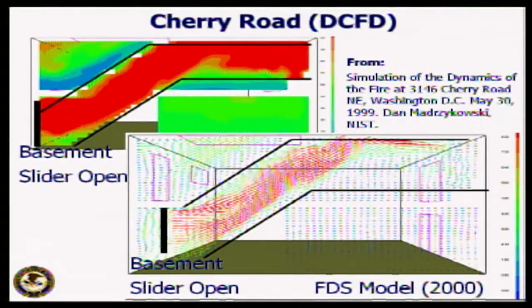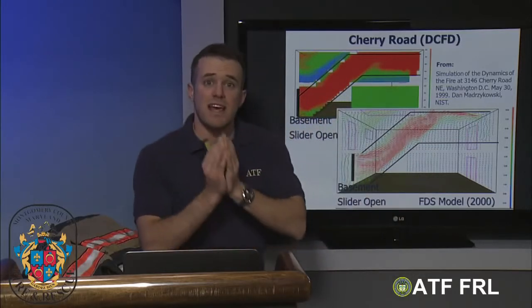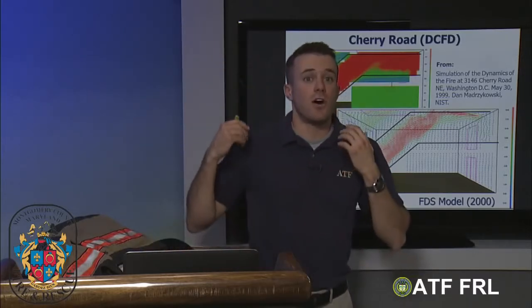Here's a model that NIST did over 13 years ago. They identified this flow path, and we're seeing it over and over and over again. With these arrows pointing up the stairs show us that this air is traveling at 18 miles an hour up the stairs at an excess of 1,500 degrees. Is it faster than you can run? Sure it is. Is it faster than you can crawl? Absolutely.